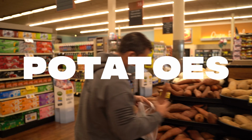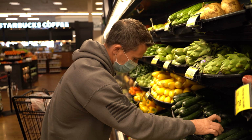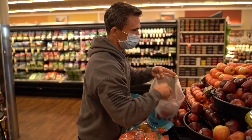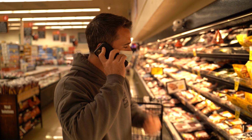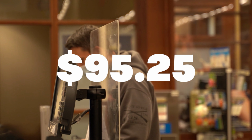All right, let's get the sweet potatoes. We need 10 of these. All right, we need 10 zucchini. 9, 10. Okay, we need 10 apples. All right, now for the turkey. Ground turkey. Okay, cool. All right, we'll grab it. All right, thanks. Bye. 8 pounds of turkey. All right, so total was 95.25.